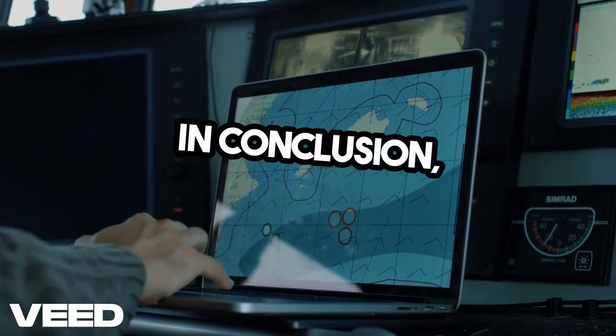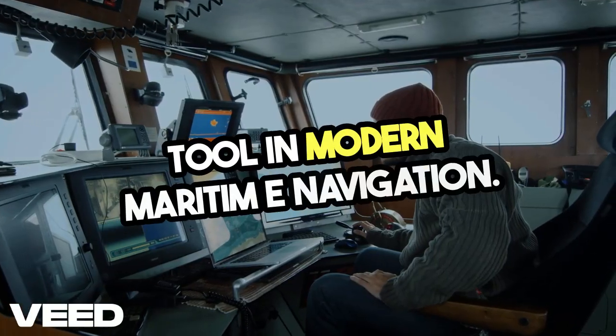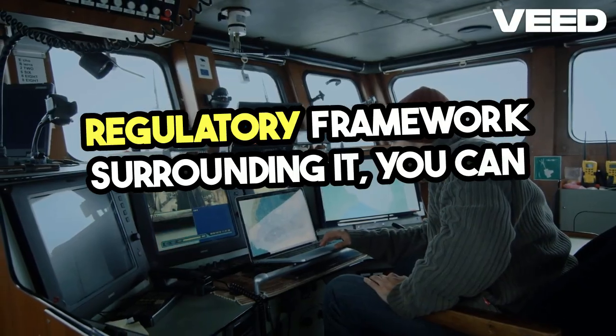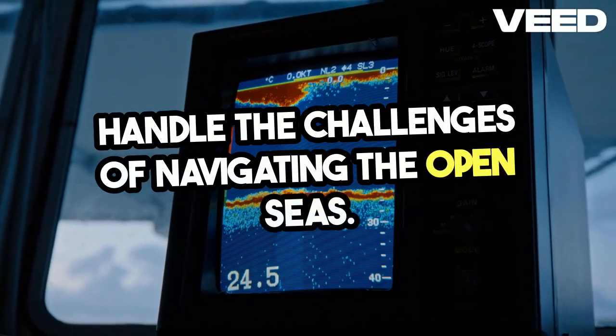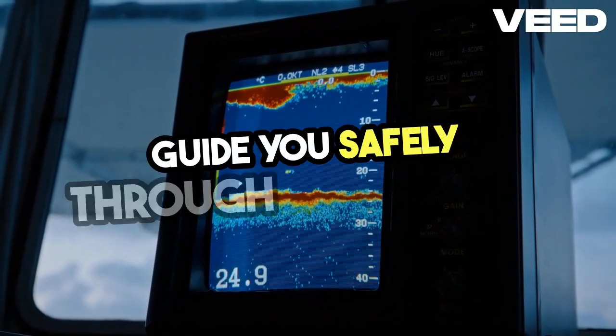In conclusion, ECDIS is an indispensable tool in modern maritime navigation. By understanding its types, testing methods, and the regulatory framework surrounding it, you can ensure that you're not only compliant but also equipped to handle the challenges of navigating the open seas. Embrace this technology and let it guide you safely through the waters.